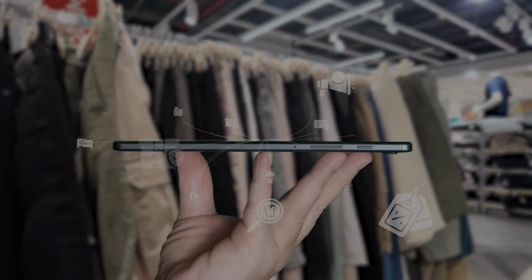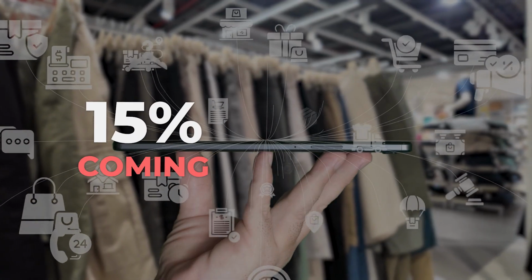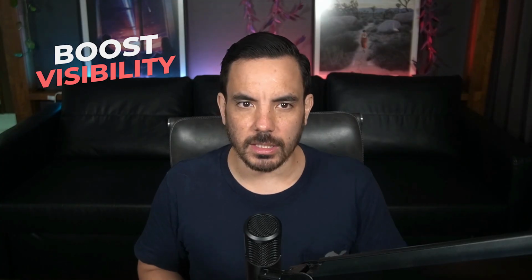I do know some people in the industry that have been seeing traffic as high as 15% coming in from ChatGPT, but to be fair, they are outliers. Definitely do check what proportion of traffic is currently being driven by ChatGPT for you. And if it's super low or non-existent, then follow the steps I outlined earlier in this video to try and boost your visibility.